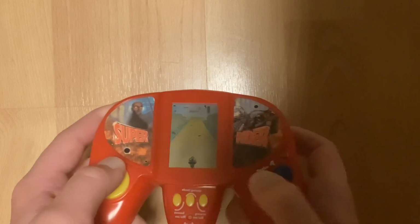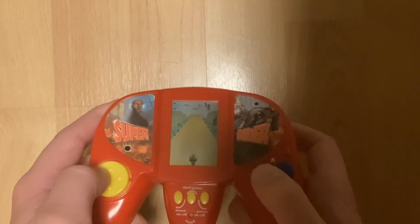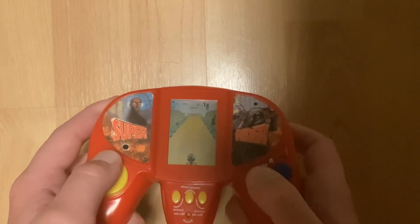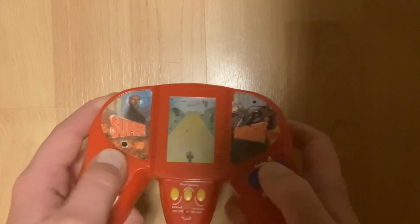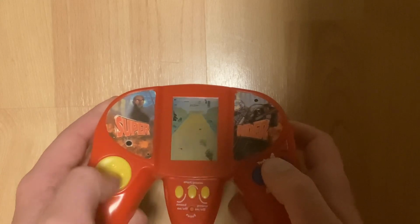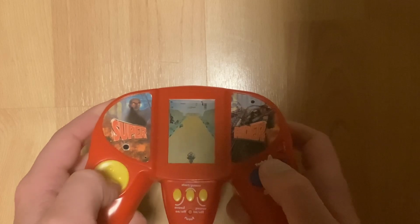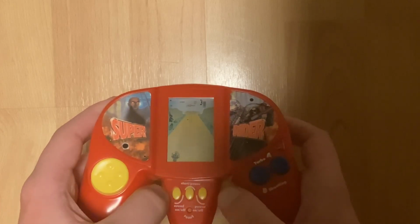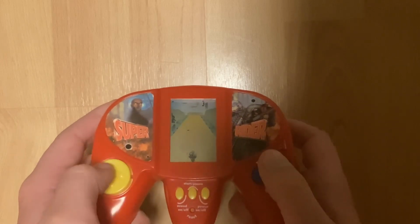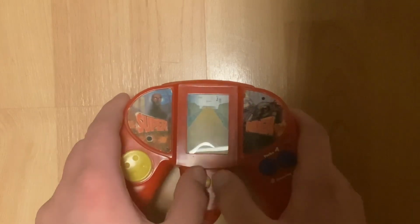Pushing these as hard as I can, and nothing's working. So I have a feeling that I'm just doing it wrong. I think I'm just probably meant to avoid. These buttons might not do much on this unit. What does back do? It's brake, I think, if that makes sense. That's enough of that. I paused it.